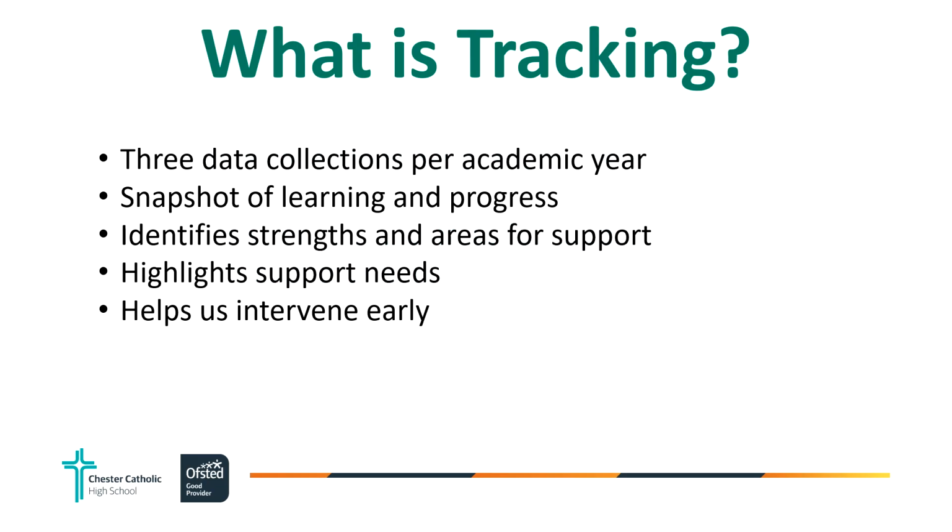Tracking is the system we use to formally assess students' progress 3 times a year. These tracking points give us a snapshot of how well students are understanding the curriculum and applying their skills over time. Tracking performs many features, but it allows us to celebrate strengths, identify areas where students may need extra support, put interventions in place early, and monitor curriculum progress throughout the year. It is an essential part of ensuring students stay on track and receive the right support at the right time.